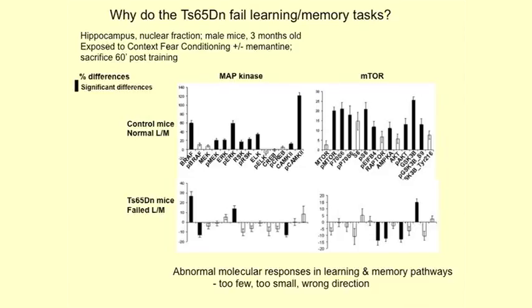So, what do the TS65DN look like? Strikingly different. Okay? If these responses are important for normal learning and memory, when you look at what is not happening or what is going in the wrong direction in the TS65DN, you would guess, if you just looked at these data, assuming this is important, you would guess these mice would not succeed. And indeed they don't.